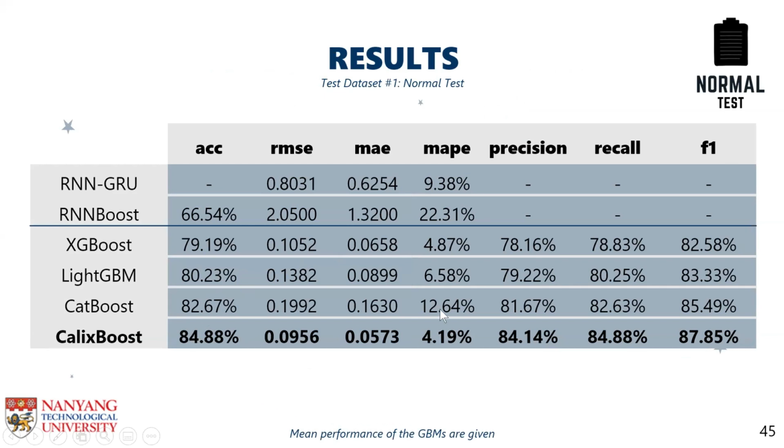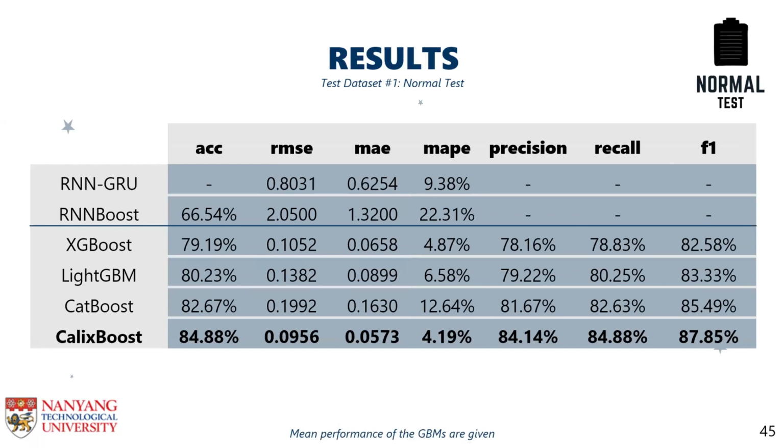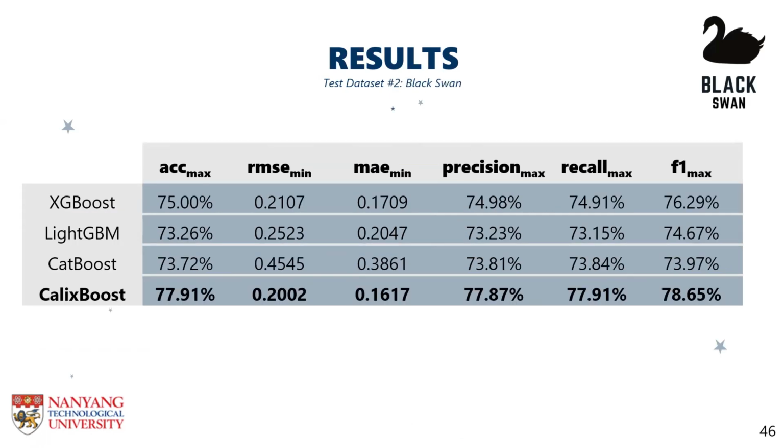So we can see that as far as our proposed CalixBoost is concerned, our accuracy is up to 84.88% in terms of the directional prediction, in terms of accuracy and the precision and the recall. This is for our normal test data set one, meaning the normal daily events. Then for the black swan events, we can still achieve about 78%. Of course, it is 6% or 7% down from the normal days of prediction, but it is still very high. So this actually shows that our proposed model is robust, and we can actually generalize it for black swan events, which the training data sets may not have captured. In fact, they would not have captured because it's an unforeseen event.